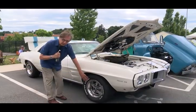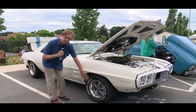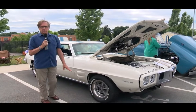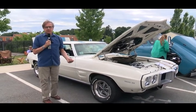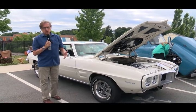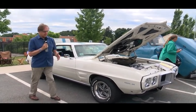This is symbolic of a Pontiac all the way around. They utilize these for not only the Firebirds, they also utilize them for the Tempest, which evolved into the GTO, and ultimately into the Granville, which was the granddaddy of them all, and the big Pontiac Bonnevilles.